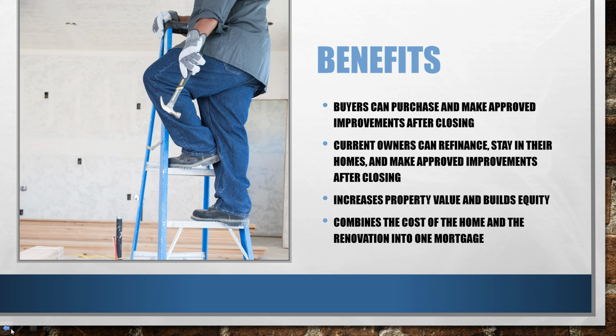So we were just starting with some of the benefits of this 203K program. It's going to help build equity. It's going to increase the property value. I think the main benefit of this type of loan program is that you don't have to think about getting two loans at once. You can just get one loan. You can build in all the things that you want to do to improve the property at closing. The loan can be closed, and then the renovations can begin. So it's a tremendous benefit.